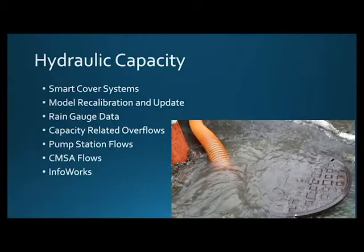We recorded, I think we've stopped 48 overflows because of smart covers. We've gotten rid of 15 to $18 million worth of projects for $100,000 worth of equipment, okay? Again, we're constantly assessing what the hydraulic capacity is. We also use the rain gauge data. We have multiple sites for that. And pump station flows, CMSA flows, and we're in the midst of updating our hydraulic model with InfoWorks, which is a cousin to InfoNet.